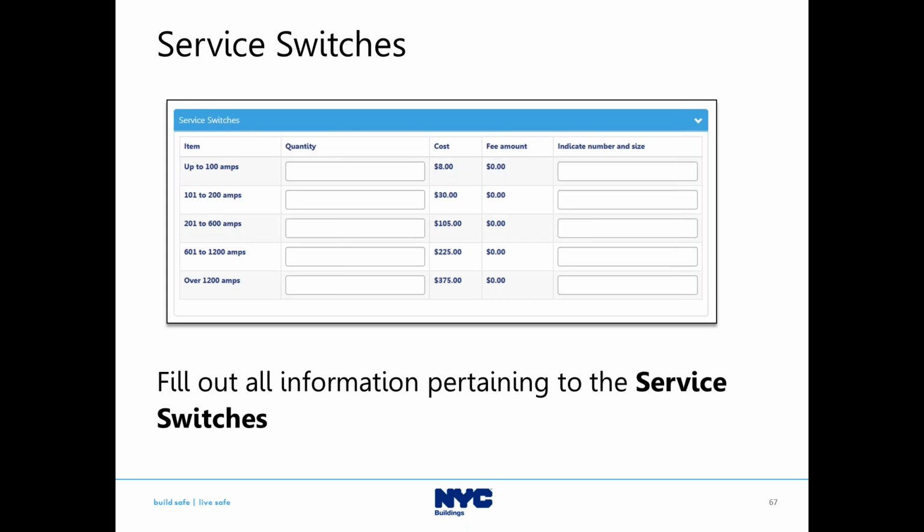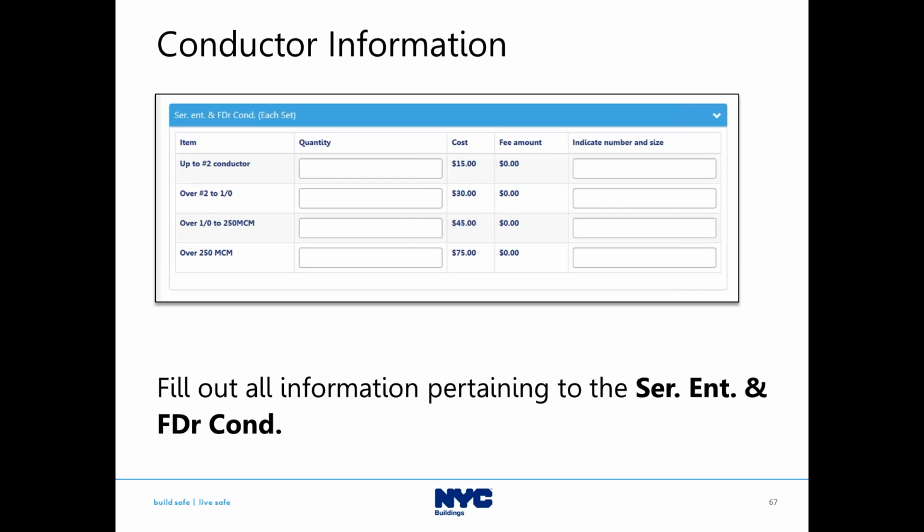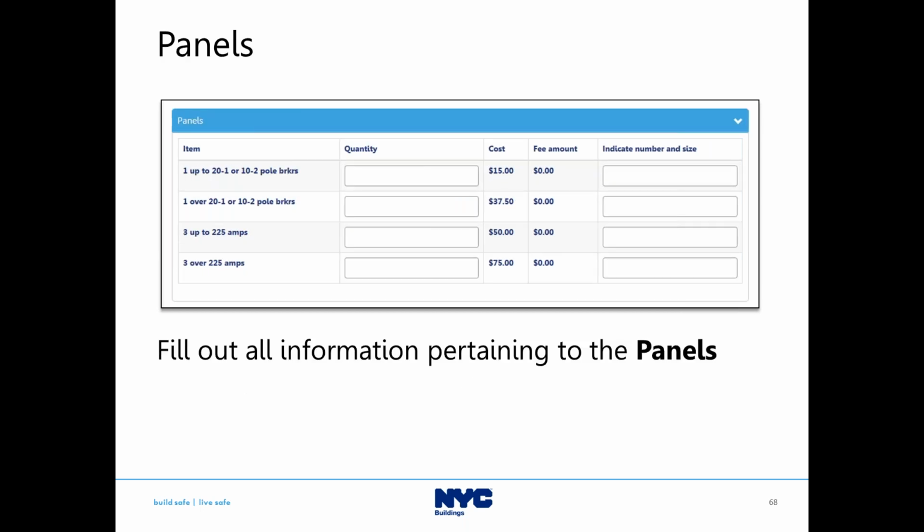All right. The first category, once you've selected where your work is and what the primary scope of your work is, is service switches. In the quantity column, you're going to put whatever quantity number you need, and this is where your parts fees are going to start to calculate. Based on the number you put there, it's going to calculate the cost. Under the number and size, you're going to put how many and how many watts for each of those quantities. So any description that you're going to need there that the inspector is going to want to see when they come after the job is done. Again, the conductor information: only fill out what is necessary for that category of work that you picked. So if you pick elevator under general wiring work, they're going to bounce you back. So make sure that it is consistent with what your first selection is under that category of work.